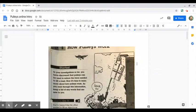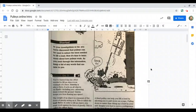So in your investigation so far, we haven't done it yet, you've discovered that pulleys can be used to reduce the force needed to lift a load. Now it's time to learn more about how pulleys work. As you read through this information, keep a list of any words that are new to you.